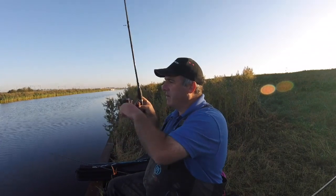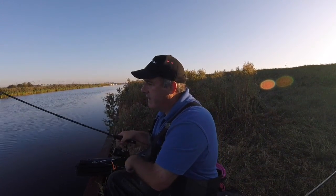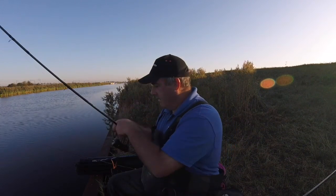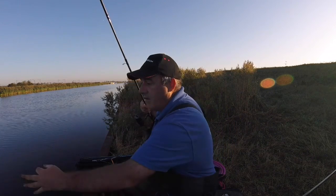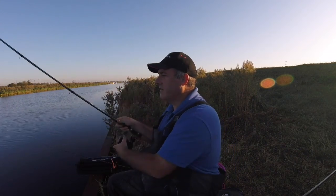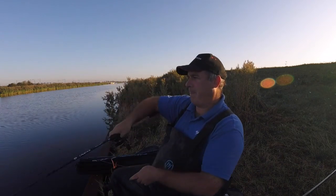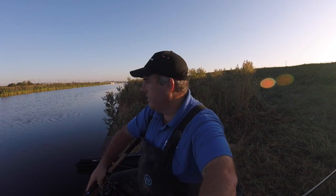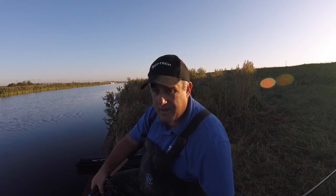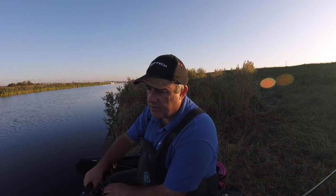So I've mixed it a little bit damper than I normally do, just to see if there's any difference. Like I say, normally it's a little bit drier. It's been a long bite. Normally it's a little bit dry, but I thought I'd just mix it on the damp side today, just to see if it makes any difference. So, like I say, that's also in with that mix there. I've got probably around half a pint of crushed hemp as well.